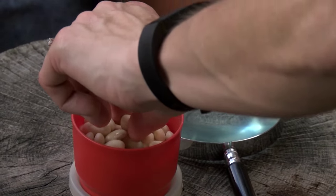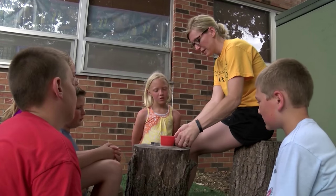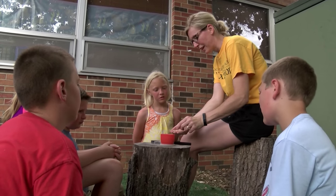So have some soaked beans for students to take apart to find the parts of the seed. I use dried beans, the larger the better. You're going to use white beans or a red bean, and they're very inexpensive, just dried beans in a bag. You're going to have the extra soaked beans and some magnifying glasses on hand to be helpful for the project.